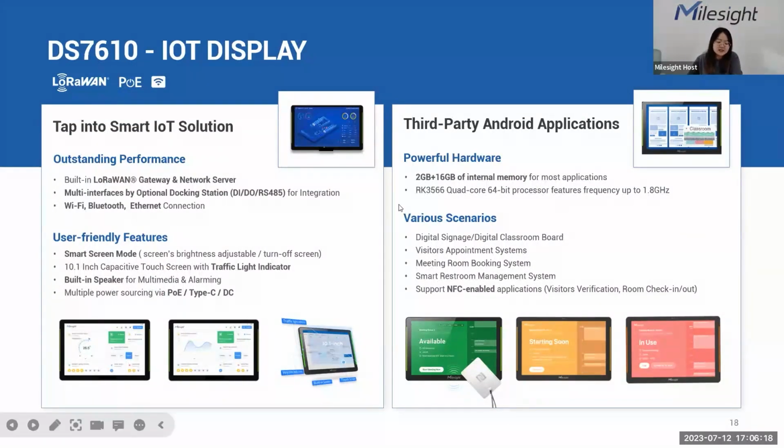The first one is the DS7610, the IoT display. First of all, I'd like to clarify that this product is a very high performance hardware, which means we will not have the running systems or demo apps inside of the products, but we will provide this high performance hardware as well as our SDK package for the users to do the second development for that.